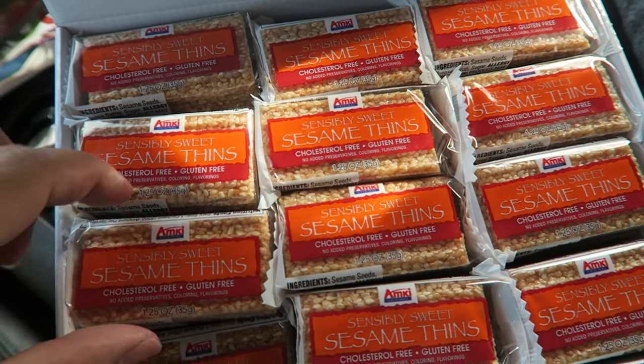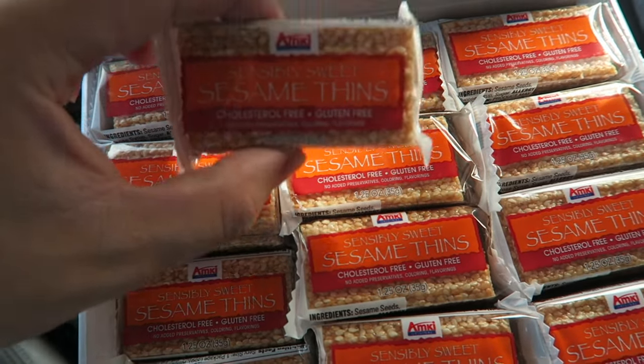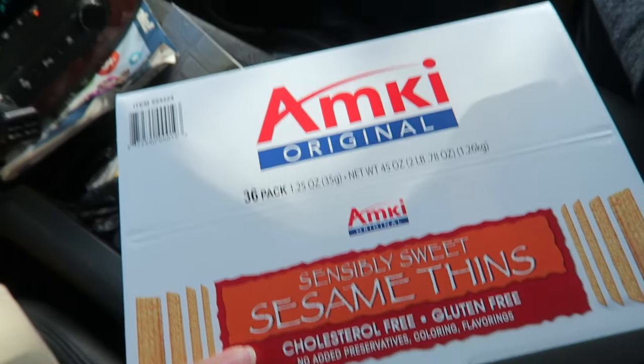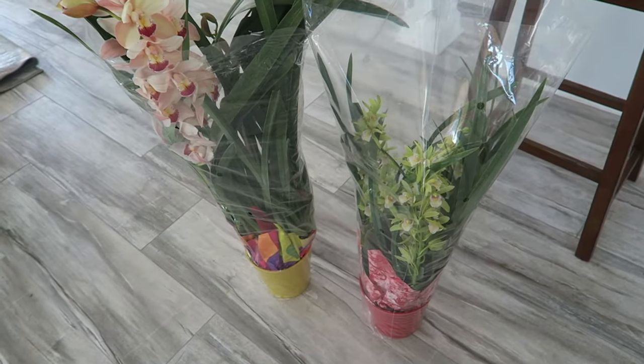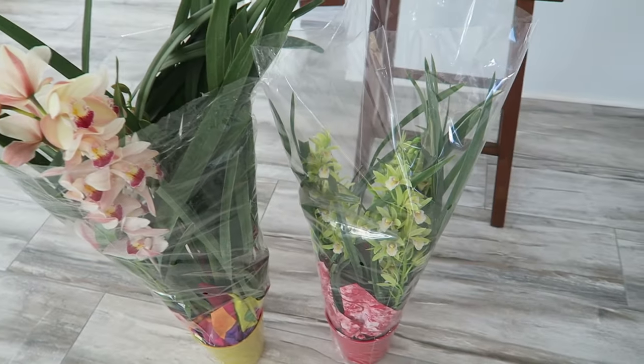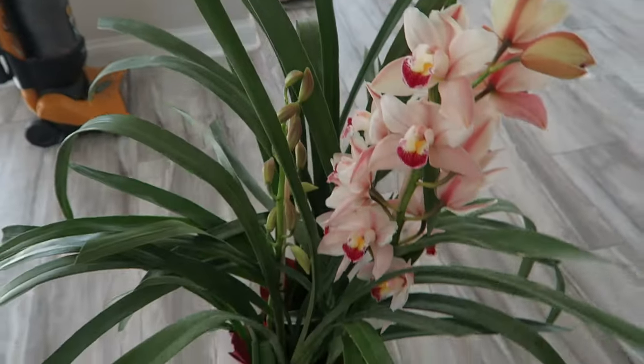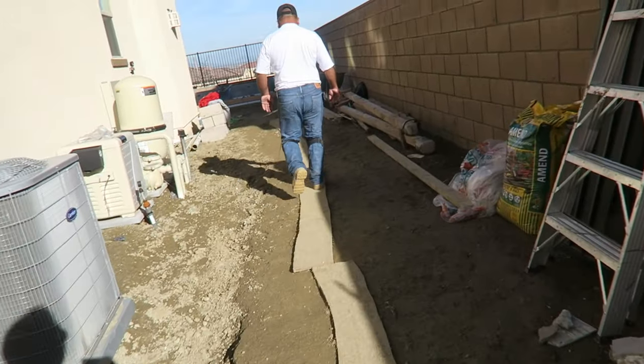So we couldn't wait. We already opened these up because we want to eat some right now, but these are the little packs. They're really cute. And yeah, try them. They're really good. Can't wait to open these orchids and see how they look outside of the plastic. Just opened them up and they look fantastic. Yes. Let's check it out.